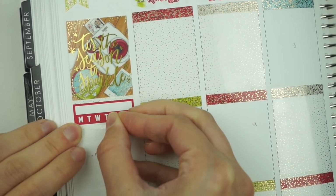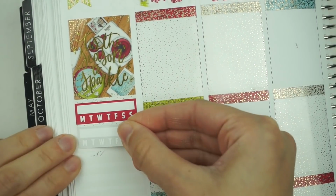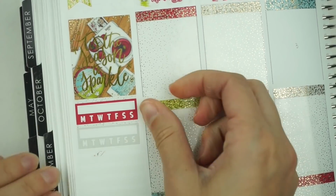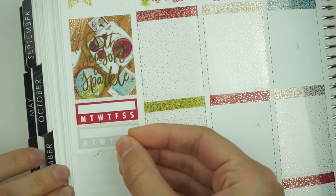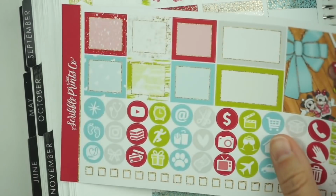So yeah, I'm calling it now, and I'm telling you guys, this is the number one kit, I think, that I've used ever in this planner, all of it. And I can't stop staring at it. It's so perfect. Ugh, it's absolutely perfect. There's a hair on it. But yeah.